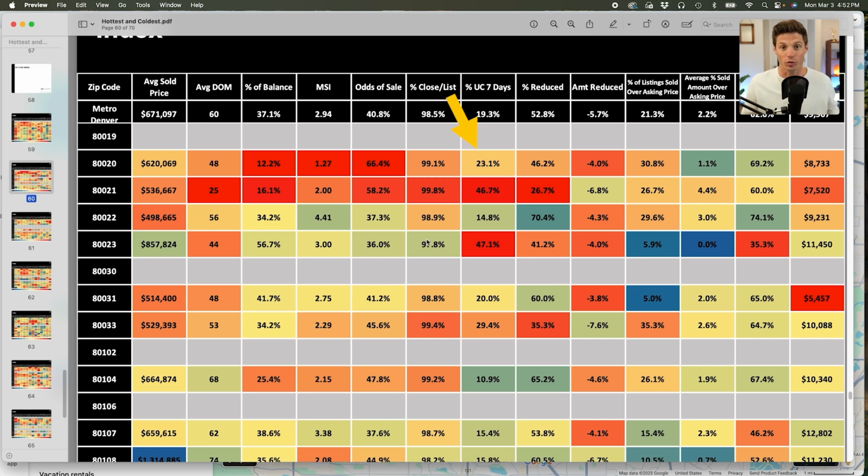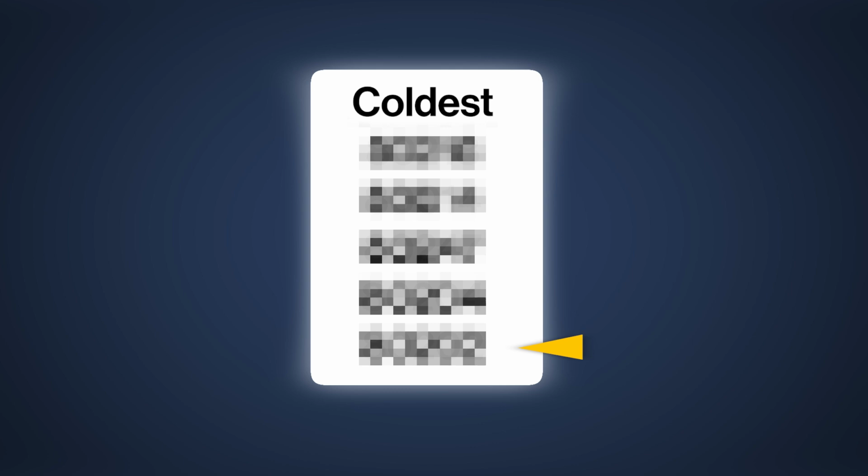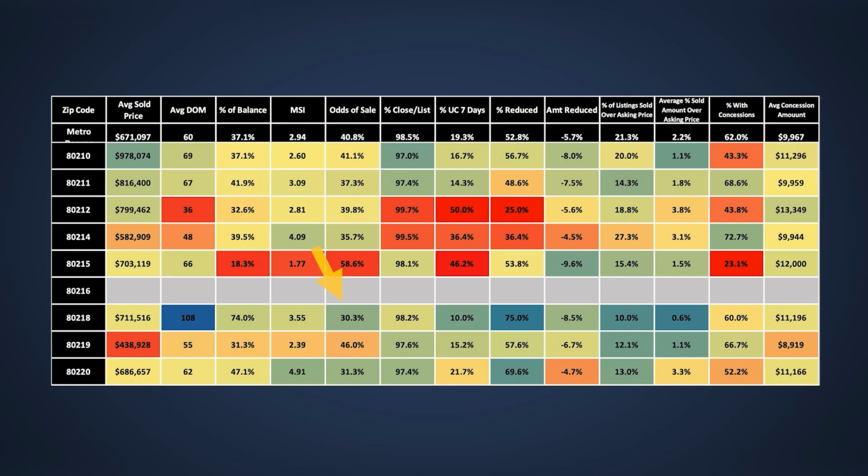So it's not moving ultra fast, but we are seeing a lot of consistency with those odds of selling at 66%. The majority of homes that get listed in this area right now are going under contract and selling within 1 month. All right, and on the other side, the coldest zip codes in the Denver metro right now. There's 5 of them. I'm going to run through them. If you've watched this channel before, number 1 may not be a surprise to you, but it is number 1 with a bullet. But number 5, 80218, with just over 30% odds of selling.